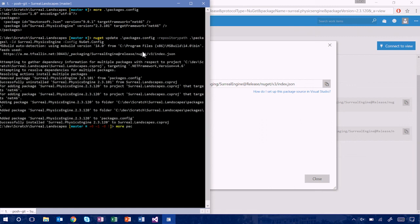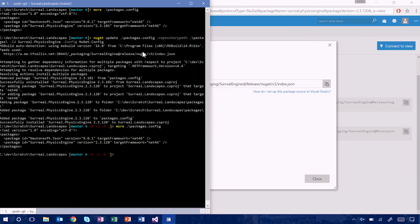And now, if I look at my packages config again, I'm now up to that 120 version. Notice that we didn't go all the way up to 0.121 because that version has not been tested and validated, and so we haven't promoted it into the release view. So, release views make it possible for my Physics Engine consumers to stay constantly up to date with the latest supported versions of my Physics Engine without being exposed to all the churn of a continuously integrated codebase.